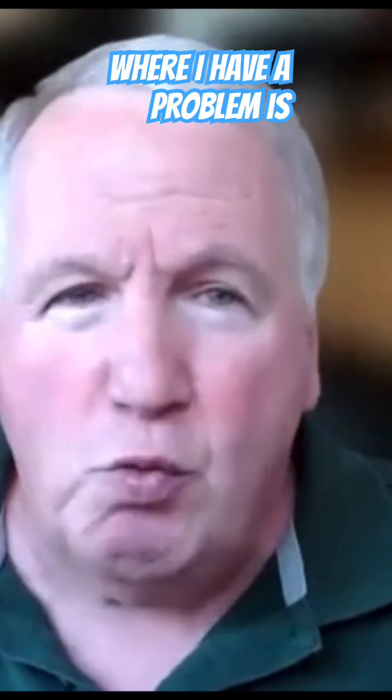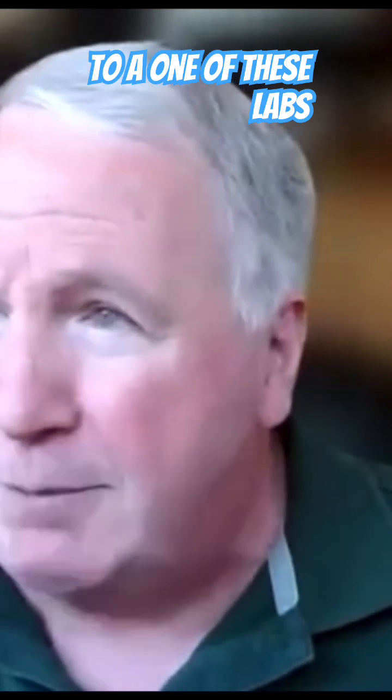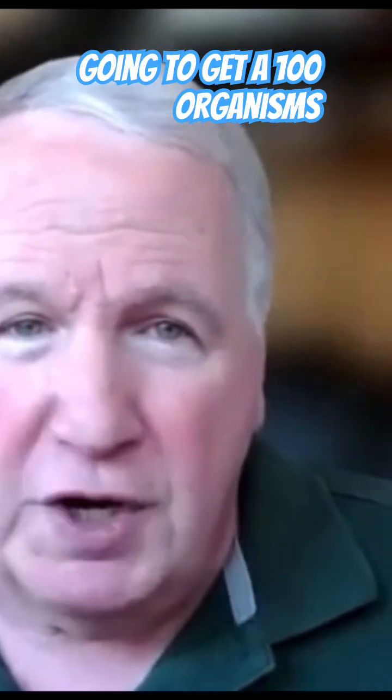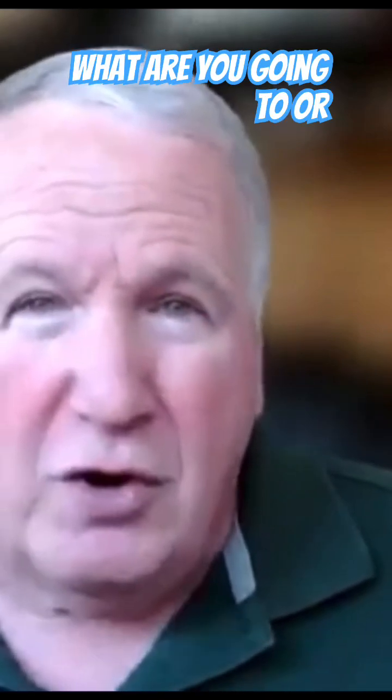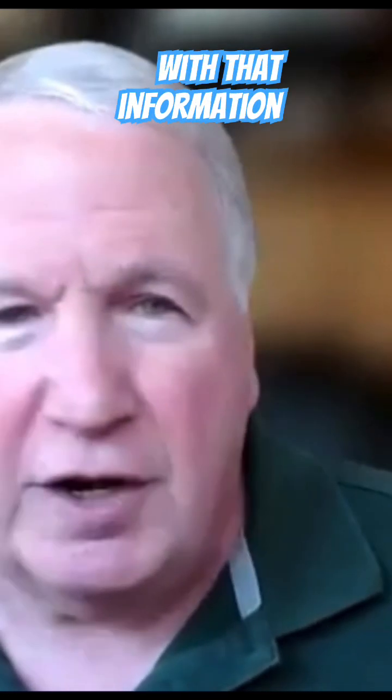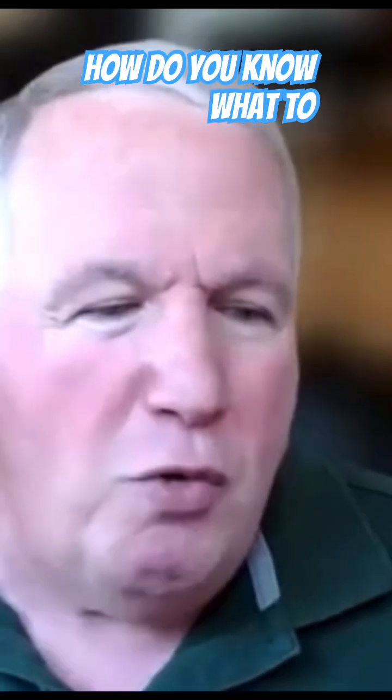Where I have a problem is wounds. Because if you send a specimen from a wound to one of these labs, especially if they're doing deep dive metagenomics, you're going to get 100 organisms. Because they're going to find every strand of DNA from every organism known to man, and some that aren't even known to man. Or RNA, what are you going to do with that information? How do you know what's pathogenic or not pathogenic? How do you know what to treat?